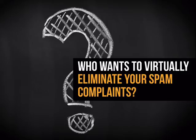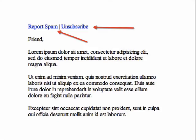So one way that we found, and this is especially possible to do if you are managing your own email server, to virtually eliminate your spam complaints is by using what we call the faux report spam link. So here is how this works. At the top of your email, you have a link that is report spam and a link that is unsubscribe.